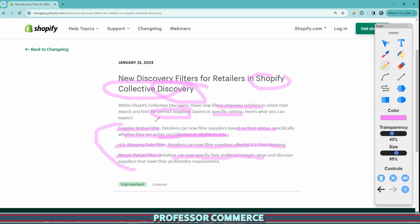So three new filters when you're trying to use Shopify Collective to maybe sell or buy another Shopify store's products, and you can filter those stores by supplier status filter, US shipping filter, and margin range filter.